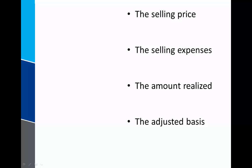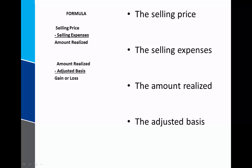While owning the home, you may have made increases or decreases to your home's basis. Figuring basis can be complicated, and you may choose to reach out to a tax professional for assistance. The formula looks like this. Selling price less selling expenses equals the amount realized. The amount realized less the adjusted basis equals your gain or loss.